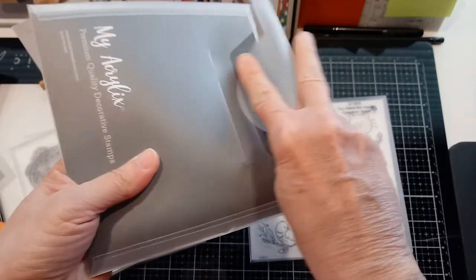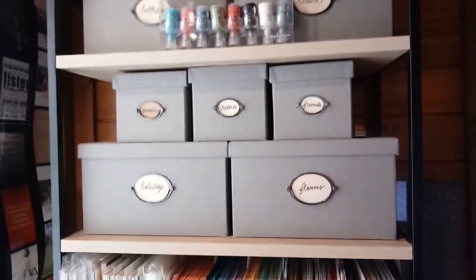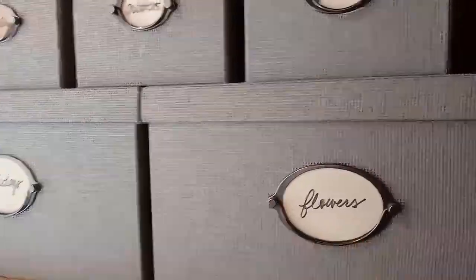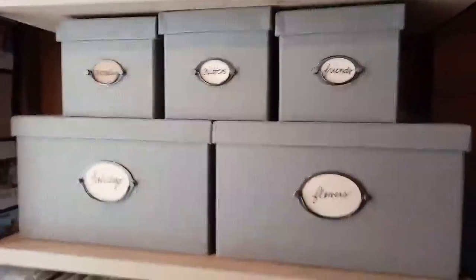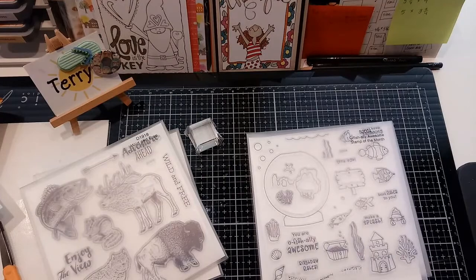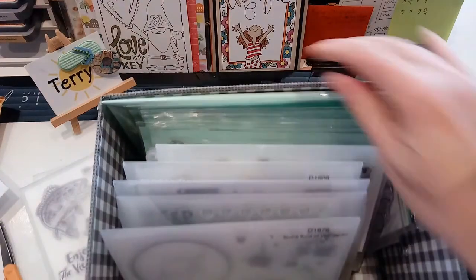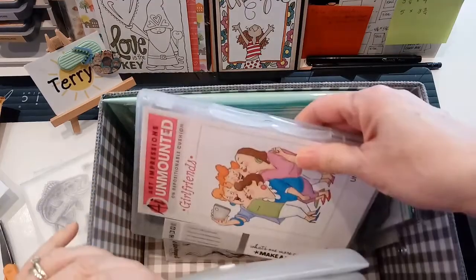So I have my stamps stored in these IKEA boxes right here next to my desk, and I've got them labeled. Some of these are Close to My Heart, but they're also other brands. And I put those in those Avery L envelopes. Let me get those out to show you. Here's one. So here's how you can see the Close to My Heart fit in the box really well. And then I've got various other brands in here.